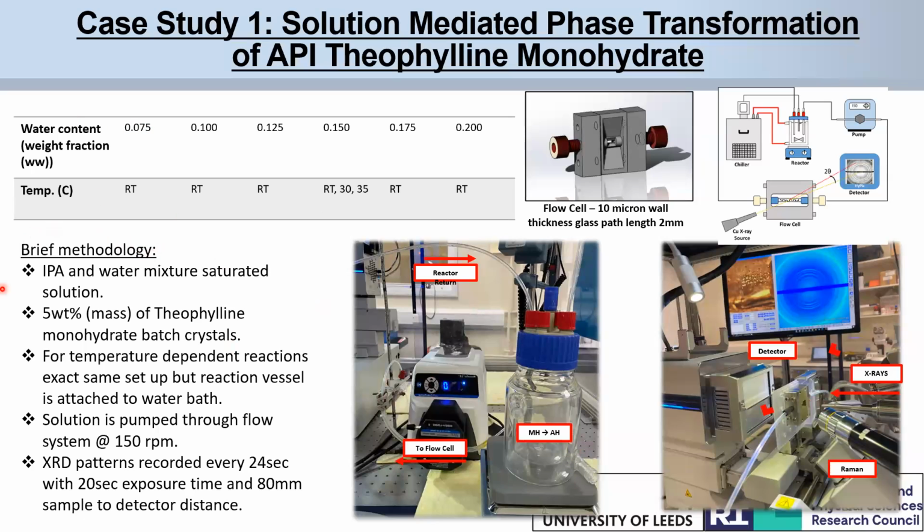We had a mixture of IPA and water, which we saturated with theophylline monohydrate material, which is metastable. And we did that as a function of water content of the solution. So obviously, driving the water content down will increase the rate at which the material transforms to the anhydrous form. So we did that as a function of water content.